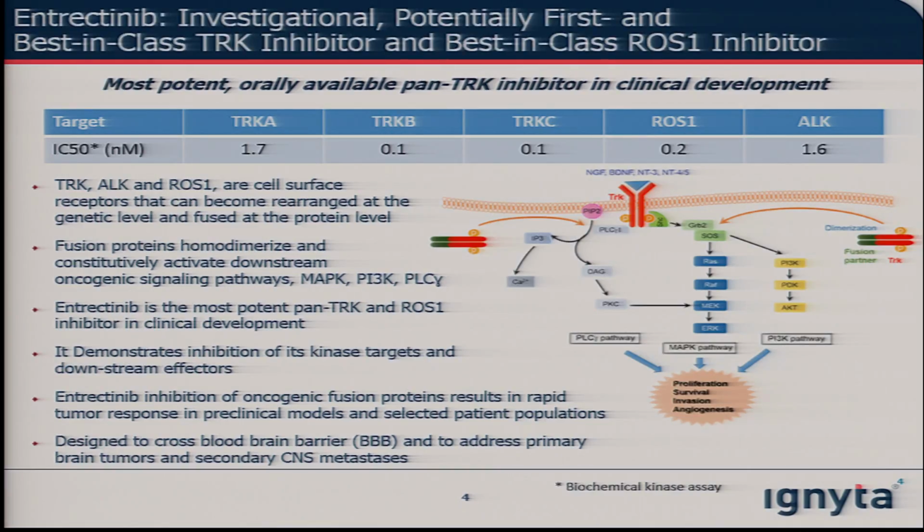Our lead program, entrectinib, is an inhibitor of 5 protein targets, the TRK family of proteins, ROS, and ALK. Most of you are probably familiar with ALK, if not ROS, but TRK is a novel target. Interestingly, all 5 of these proteins are cell surface receptors that are prone to genetic translocations that lead to fusion proteins that are constitutively activated, and they activate oncogenic downstream signaling pathways such as MAP kinase, PI3 kinase, and PLC gamma. And so when those pathways are activated, these cells hyperproliferate and survive.